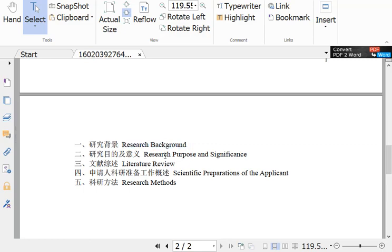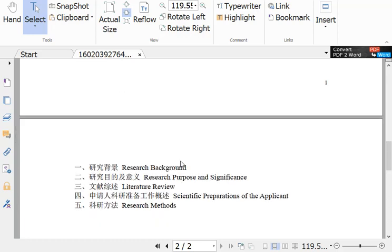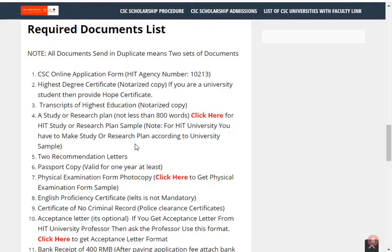These are the headings which you must use in your research plan: research purpose and significance, literature review, scientific preparation of the applicant, and research method. These are the headings which you use, and almost 800 words is enough for you. So don't worry about this.